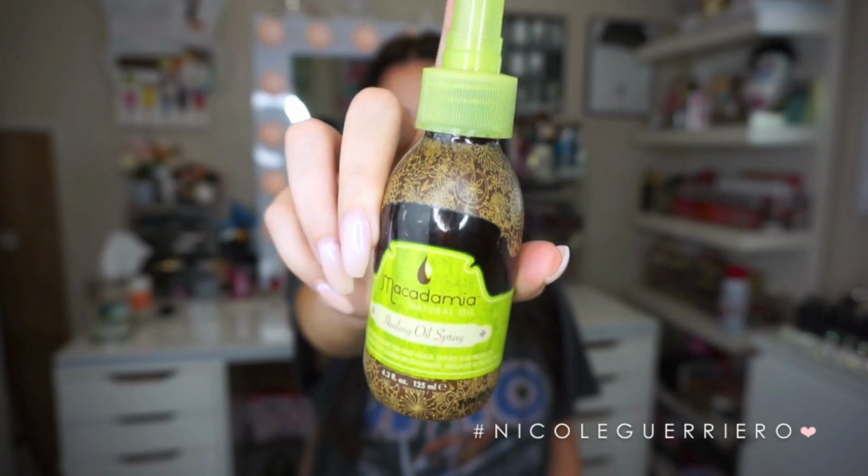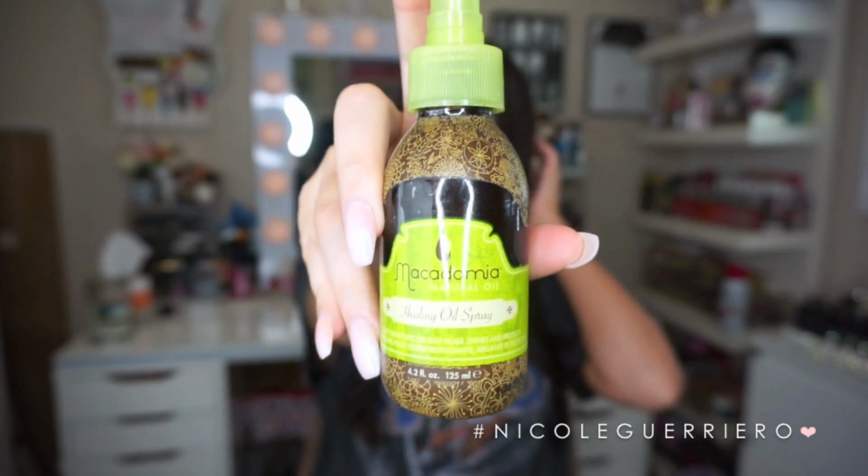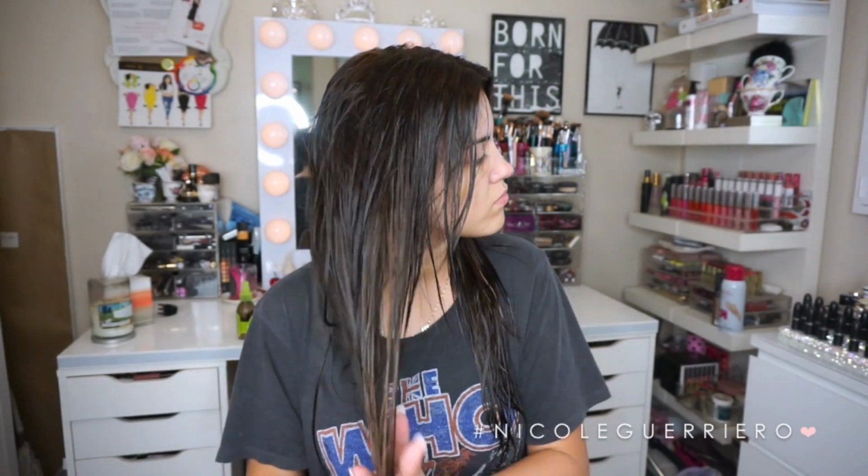After I towel dry it and let it down, I spray a little bit of the macadamia healing oil spray into my hand. I don't like to spray it directly onto the hair because I feel like it's too much. So I spray it into my hand, rub my palms together, and then work it through the ends. You want to put some kind of oil in your extensions because they're not attached to the root of your head, so they're not going to get the natural oils from your scalp, and you want to make sure they're still hydrated so they don't dry out faster than they should, and it's all cohesive from your real hair down to the tips of your extensions.